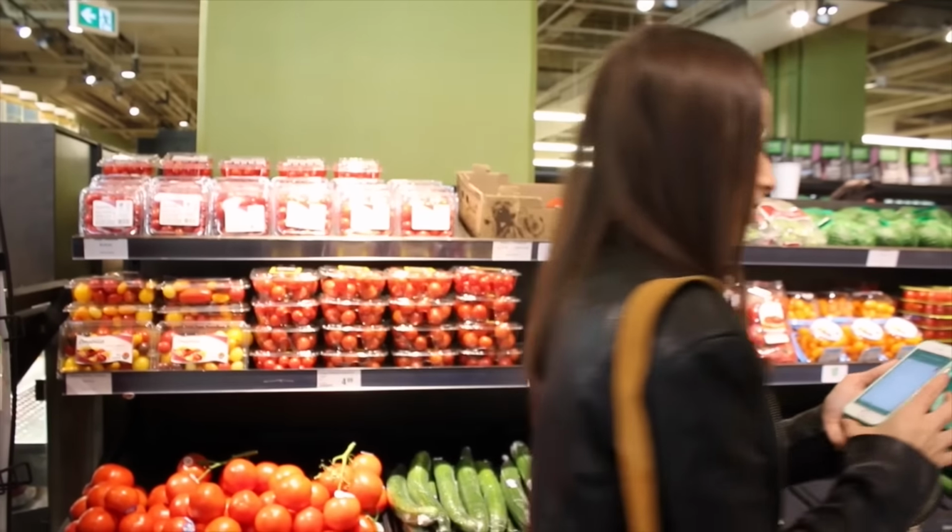All right, so we're in the grocery store now, and I have a lot of fruit and veg on my grocery list, so we're gonna pick that up first, because that's usually what I hit first, the perimeter of the grocery aisle, so let's go grab that.